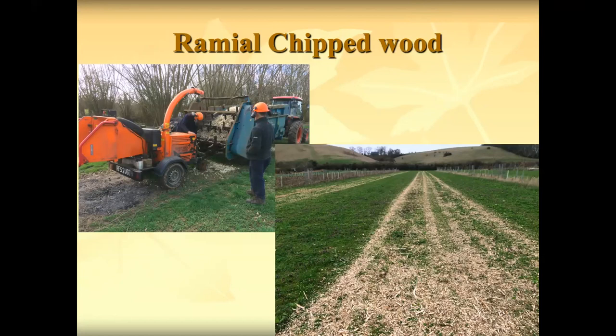It only ever goes onto green manure crops in the winter. And it breaks down very rapidly. The worms just love this stuff. They really do. By the spring or midsummer, most of this material will be broken down. The willow is really efficient at rotting. It produces a huge amount of fungal activity in the soil, which is really the real benefit of ramule chipwood.